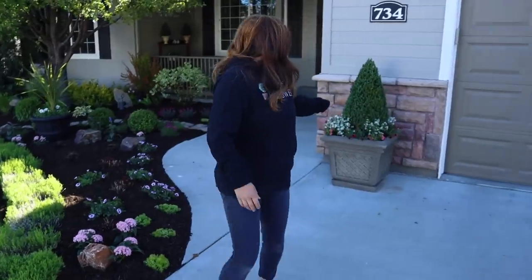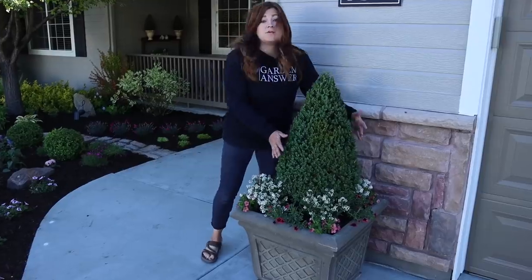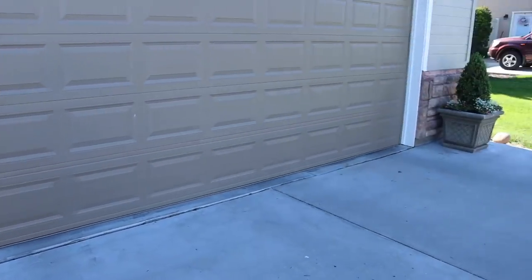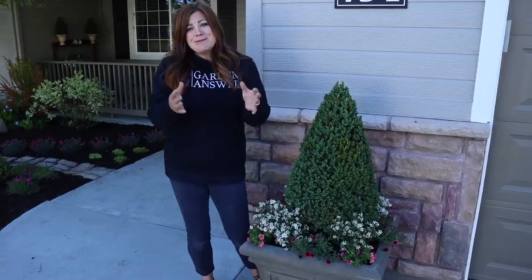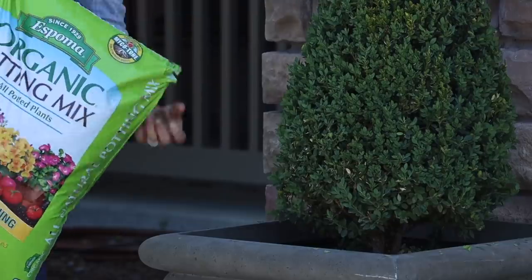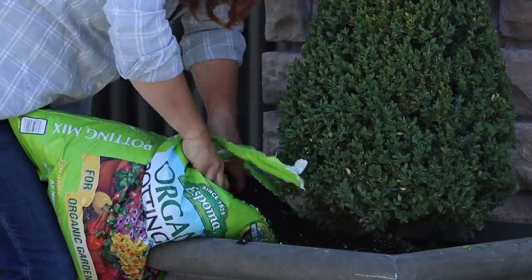So first off, what I did was I trimmed up these little boxwood cones right here. This one trimmed up beautifully. That one has a little bit of area where the boxwood needs to fill and grow in a little bit, and I've got several of those at my own house that I'm just kind of training a little bit, hoping that they fill in as we go, but I think they look really good. And then I topped it off with a little bit of Espoma potting mix because the soil level had sunk a little bit from last year.